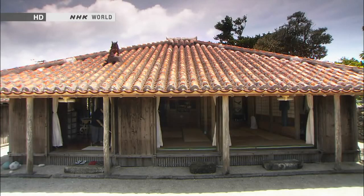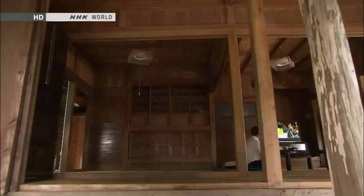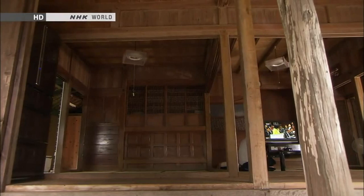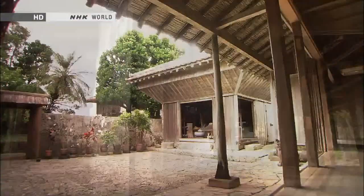The Okinawan house has an exotic appeal. It's the product of the unique culture of Okinawa, situated between China and Japan, and its harsh natural environment. Despite being a small, wooden, single-story structure, it is strong enough to withstand large typhoons and the scorching sun.